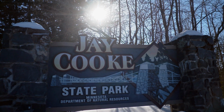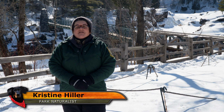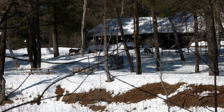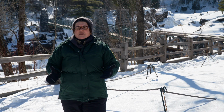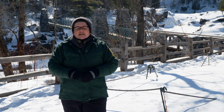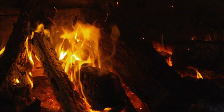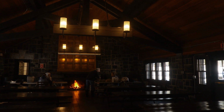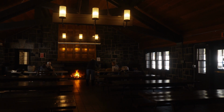Well, I love Jay Cooke any day of the year, frankly, but in the wintertime, it's a lot quieter in our state parks. Here at the park, we have people that want to come hiking, snowshoeing, mountain biking, or cross-country skiing. Some people just come in and sit by the fireplace. There's a lot of different things to do to just make winter go a little bit faster, so to speak, when you're doing something in it.